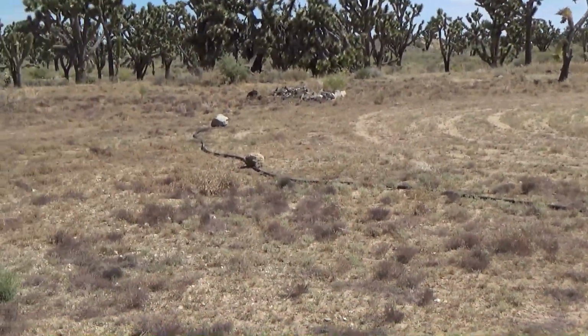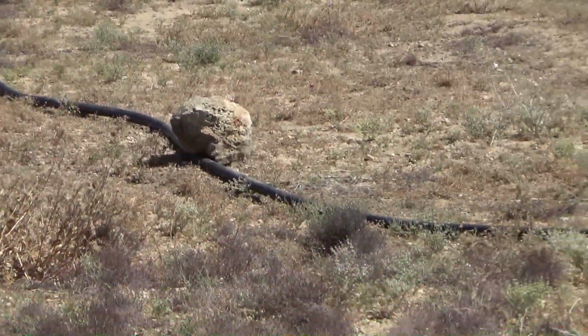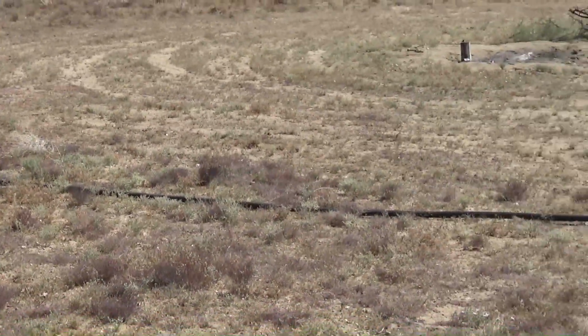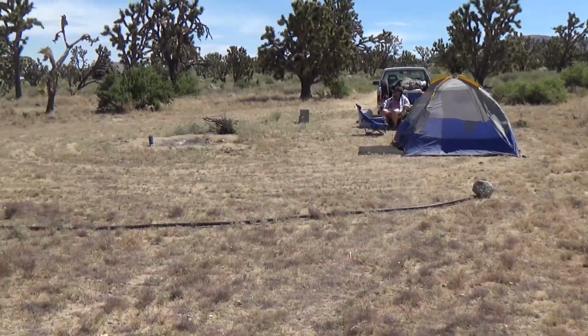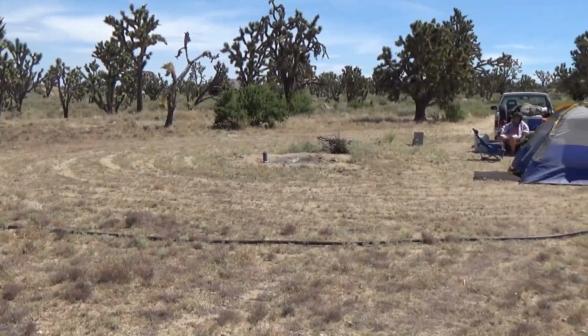Up here I'll note a couple things in case you come up here. I fastened this hose down with some rocks, because that's where people should turn. Everybody's been driving on that, so just keep driving on that.